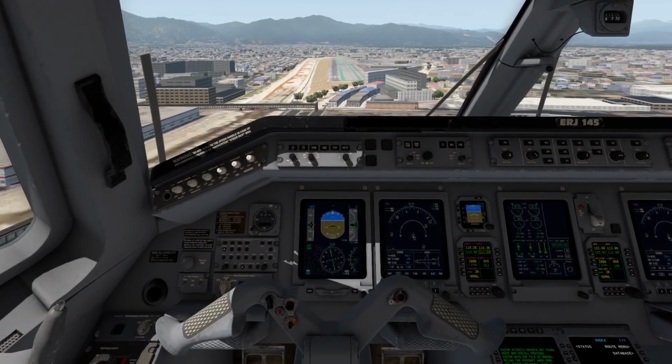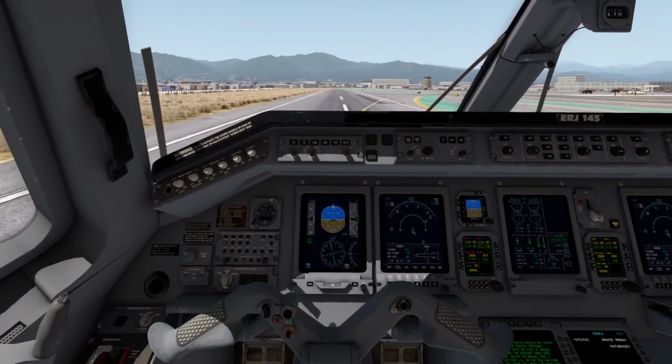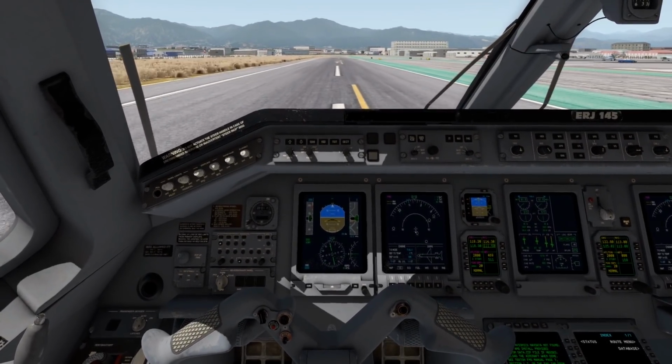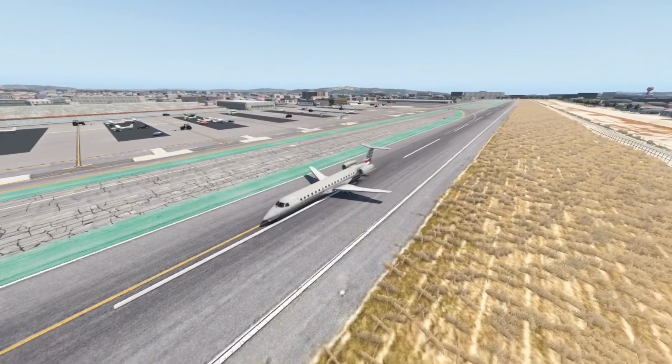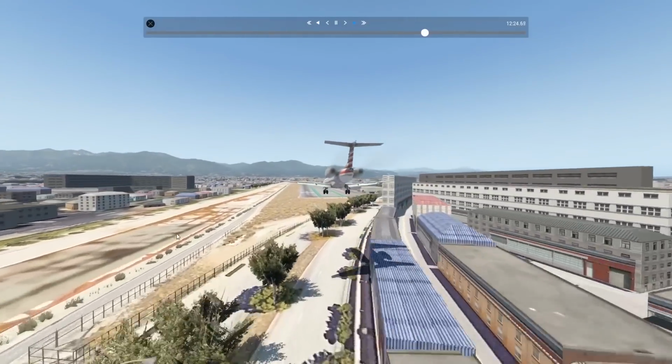Maybe this time around we can make a smooth landing, or, well, probably not. Looking good. Alright, that was actually fine enough. And there we go. The ERJ-145 doesn't need a long runway at all, so this is perfect. Again, no problem. So we can move on to even a bigger jet. Maybe the 737 will work too, but let's check out that landing.